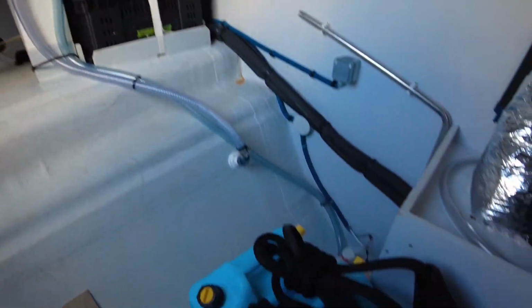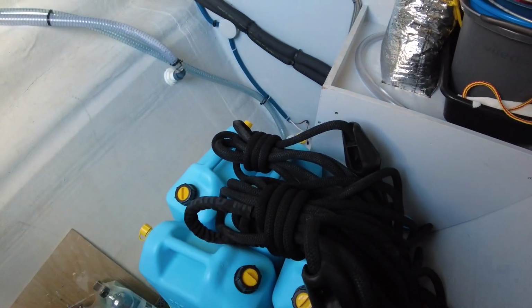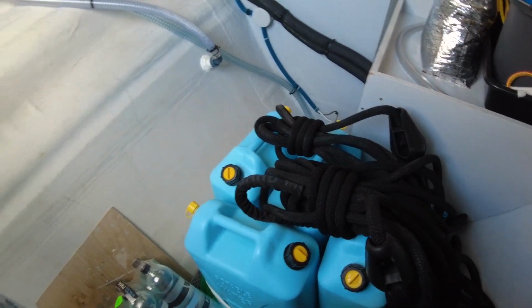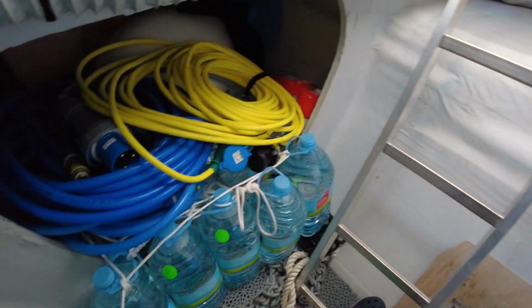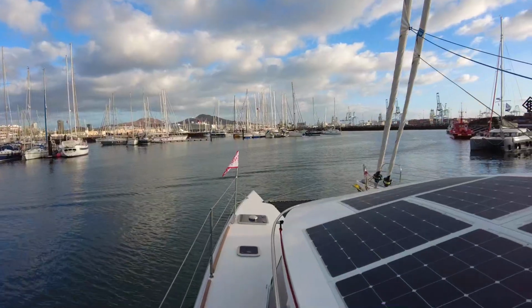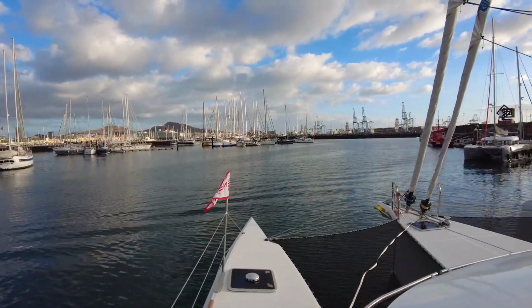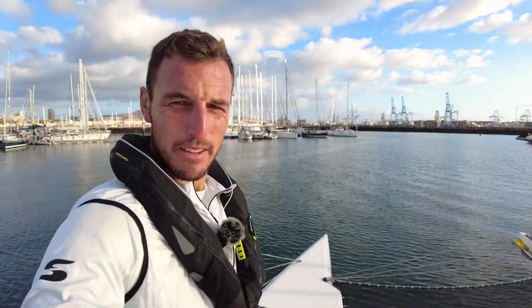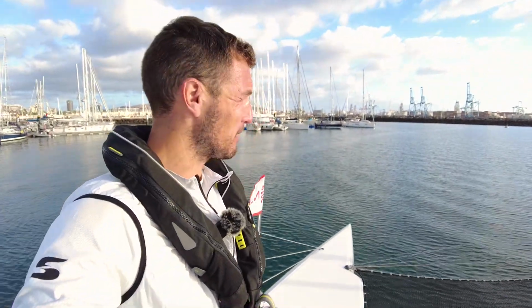Yanmar. So these are the 4 20-liter canisters with the drinking water just in case, and we have, you see, more water here. There are some cables, hose. We are leaving the Marina, Las Palmas, and next stop is going to be Cape Verde. So 5-6 days, and we're going to stop in Cape Verde.